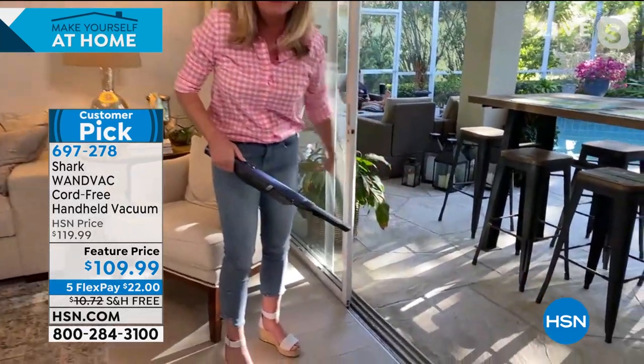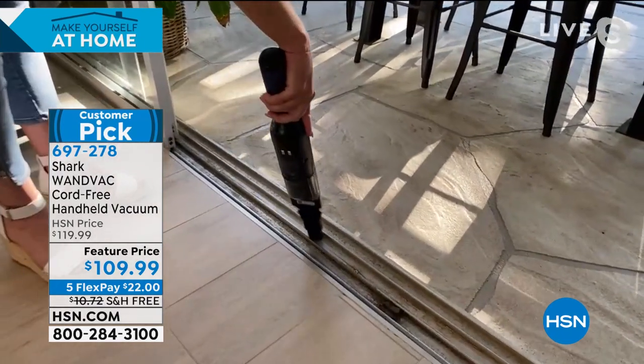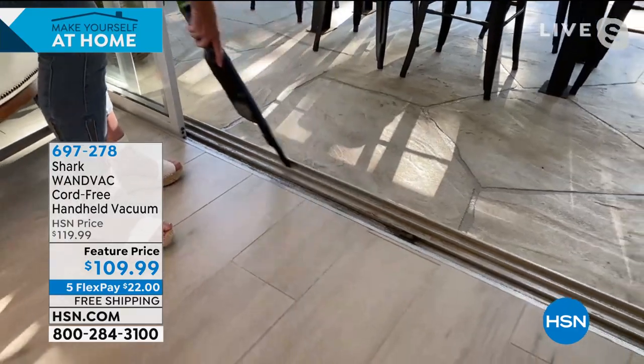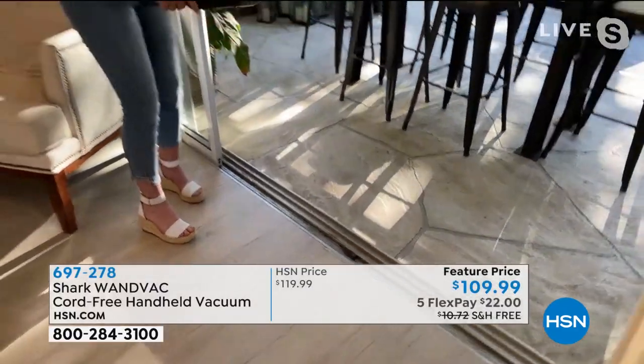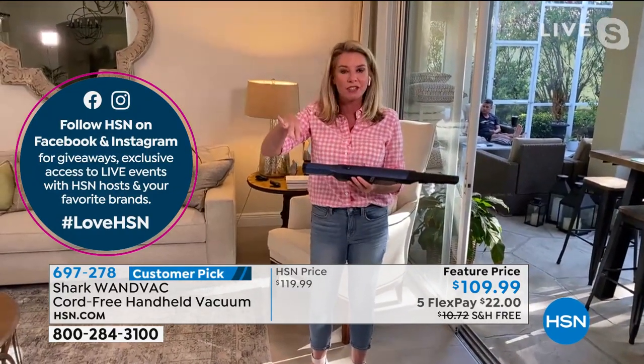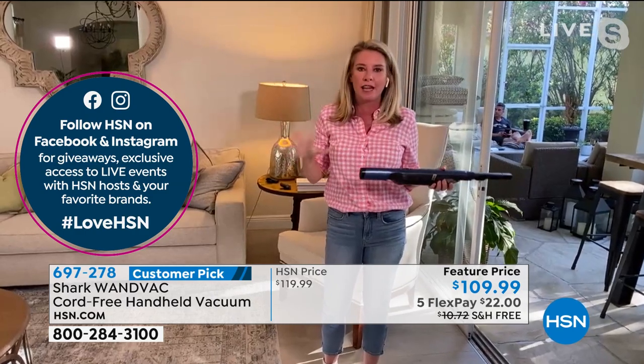But these places here, remember when I said the places that are a pain in the neck to clean? Look at how I'm able to get down here, right where these slider tracks are. This is a game changer when it comes to your windowsills, Tamara. You can go windowsills and clean it all up. It is so easy. It's your grab. It's going to change the way you clean, I promise.